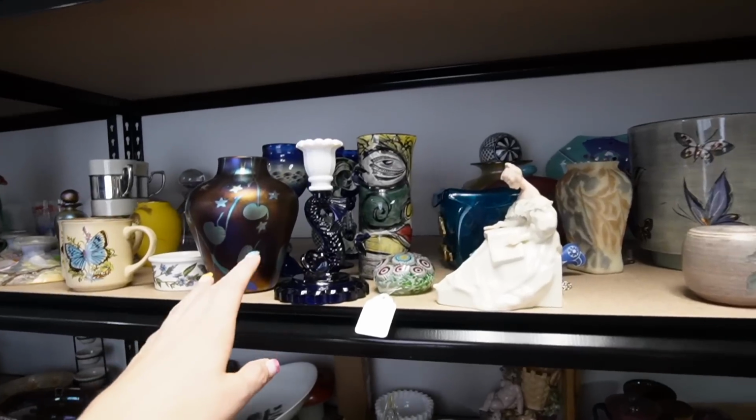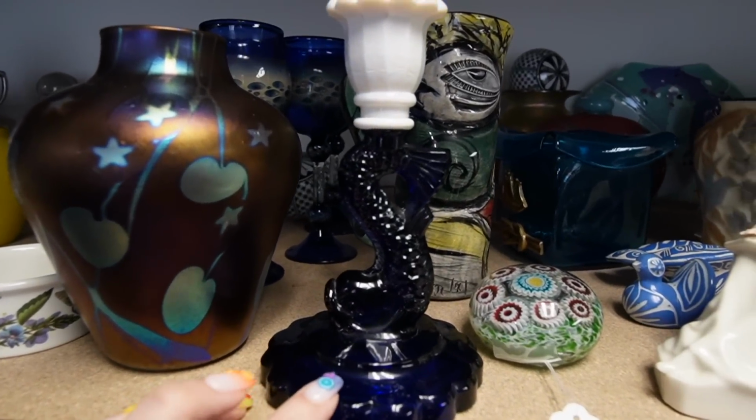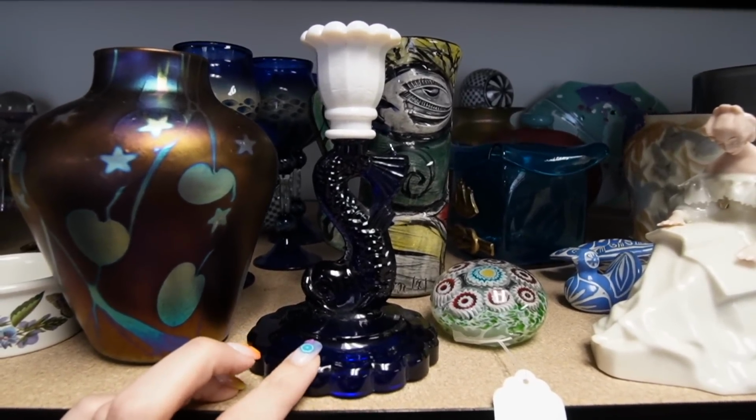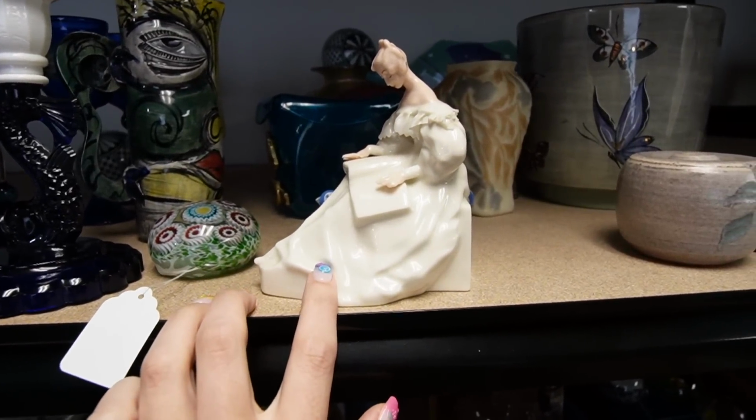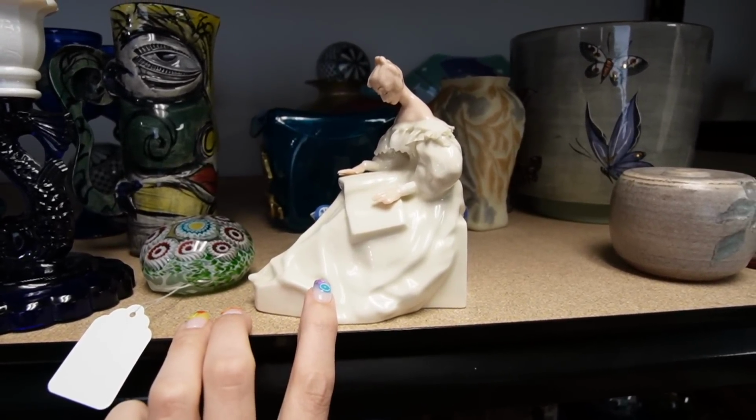Okay. I have this candle holder listed. I think this is sandwich glass, and I think it's a rare piece of sandwich glass. So that's got some bids on it. This Lennox reader has got some bids.